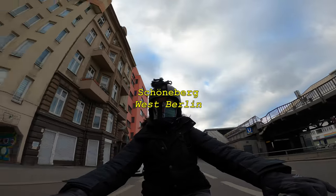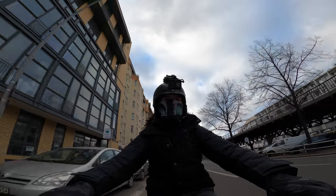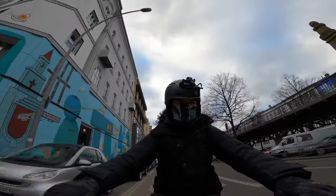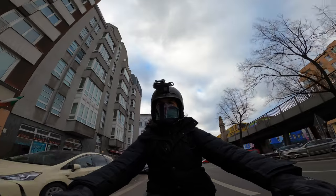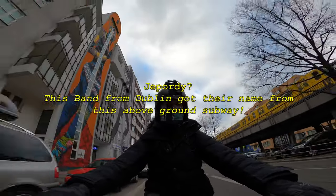This part of town here in Schoeneberg is the red light district. Prostitution is legal in Berlin. You gotta have a license and certificate or whatever. Gotta be all legit, but yeah, it's legal.